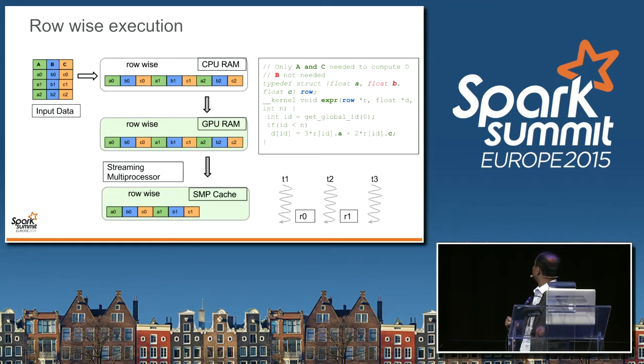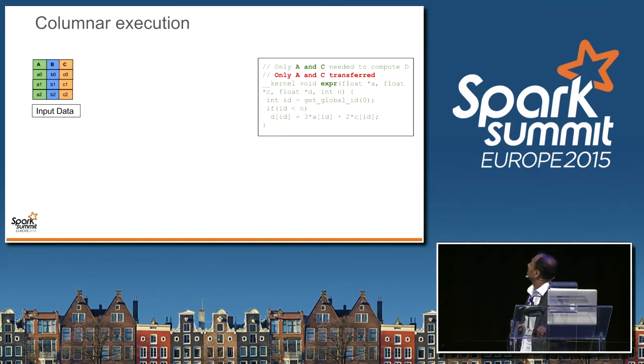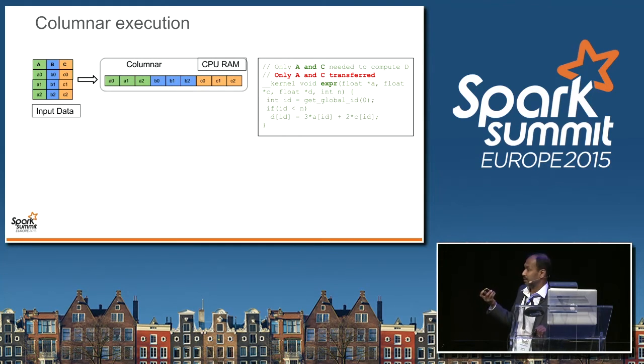And finally, when thread T3 starts executing, the data first needs to be transferred from GPU RAM to the CPU, the processor cache, and then it executes. Compare this with this columnar execution, where the data is represented like this.